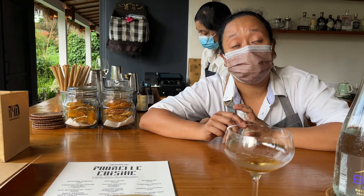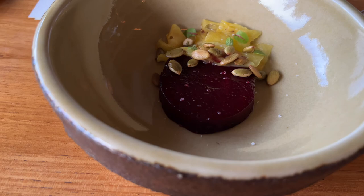The beet, also the pineapple, and then we have pumpkin with herbs from the garden. So try to get all the elements together, like the pineapple and beet and pumpkin, so it has a really nice balance.